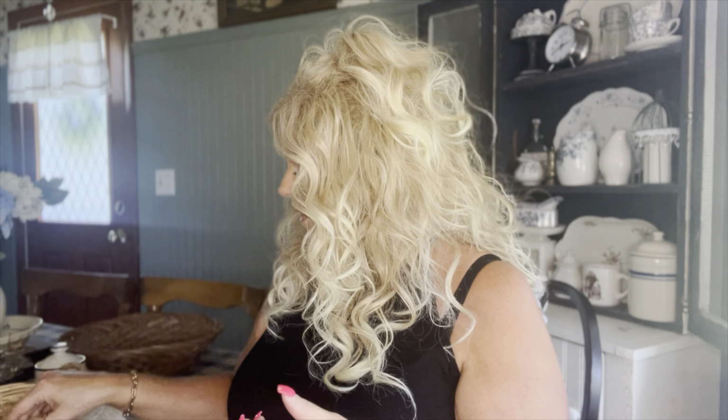I don't think I told you the price. I'm trying to find where the tag is. Here it is. I think it was, here it is. Yep, $3.99. So it's $3.99 at Savers.